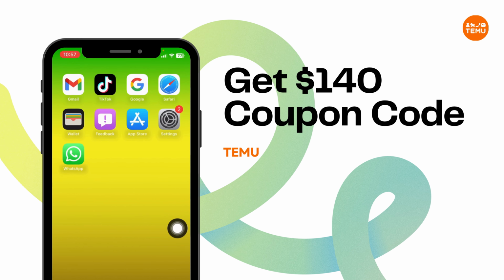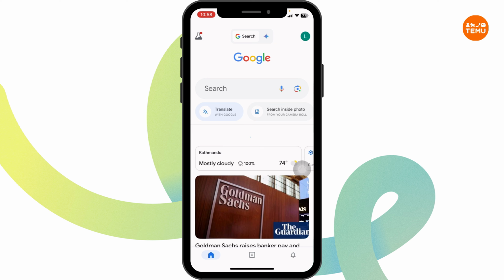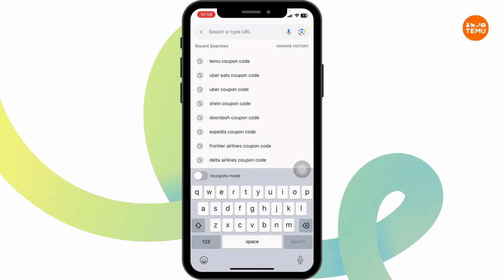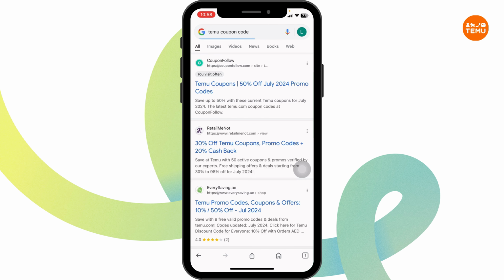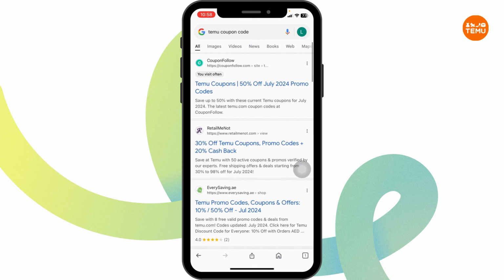How to get $140 Temu coupon code. Let's get started. Launch your preferred browser. Here you're gonna find the search box, type in Temu coupon code and then search for it. With that, different website links will appear. Using any of these websites, you can easily get coupon code for Temu.